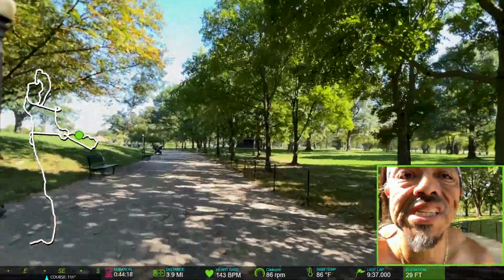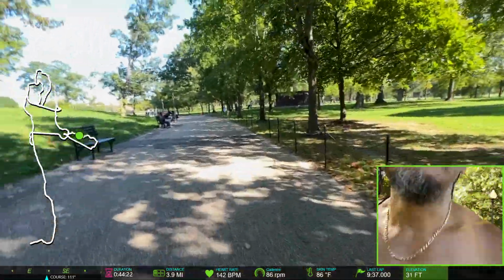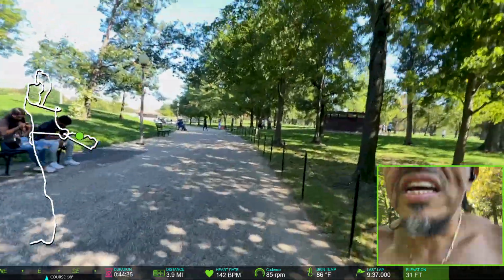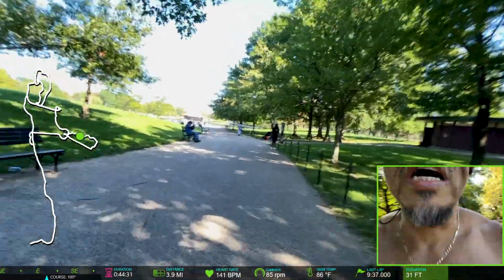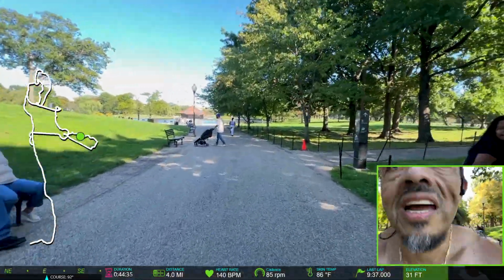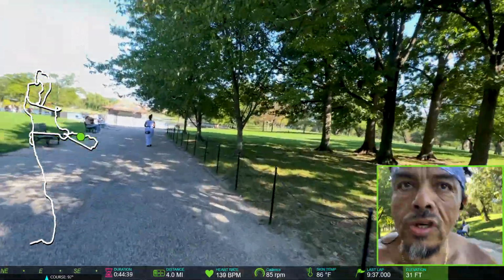There's a couple of tourists that actually wanted to take a picture with me, so I took a couple of, like, 3 or 4 shots with them. I guess it's such an unusual sight, some crazy guy shirtless running, bare feet. They're probably like, yeah, it's Jungle Man. Let me take a picture with you.